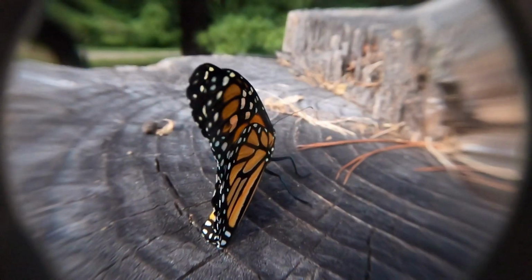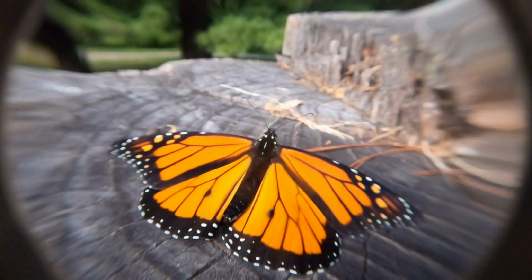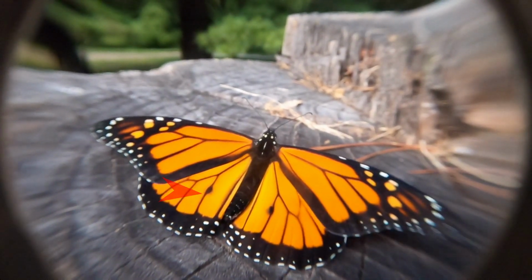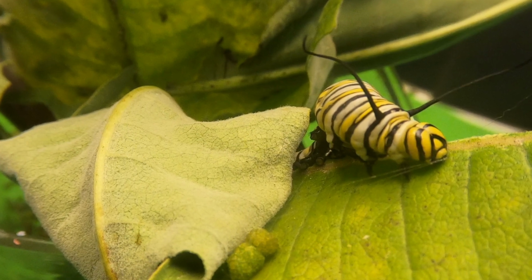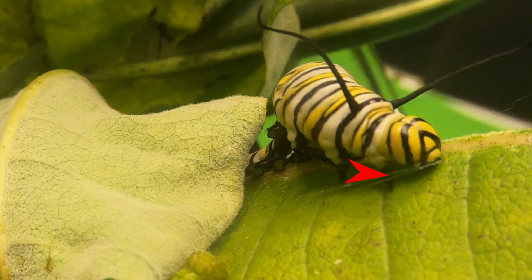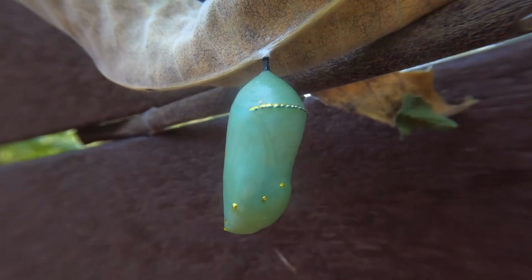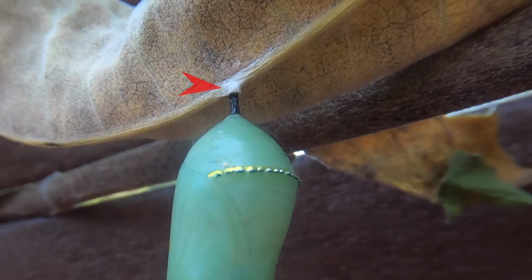You can easily tell the difference between the male and the female monarch by looking at the hind wings. The males have black spots on their hind wings. So this is a male and this is a female. Monarch caterpillars also have a silk gland, like many caterpillars. It's just under their mouth, and they will actually spin a trail of silk to help them climb up smooth surfaces. They also make a silk pad to hang from when they're ready to enter the pupal stage.